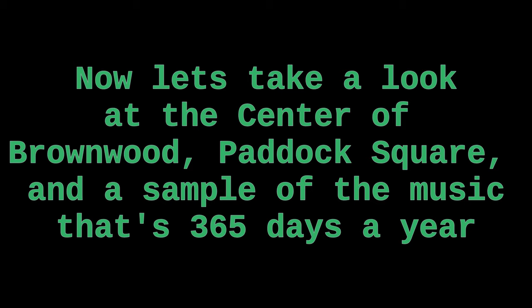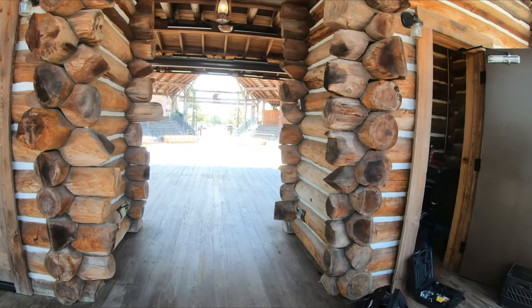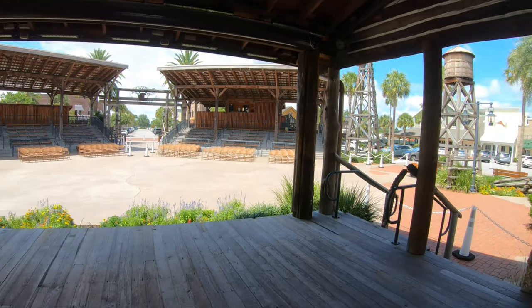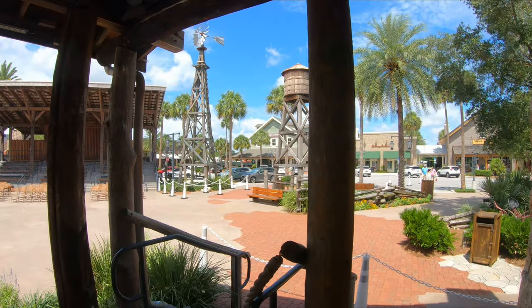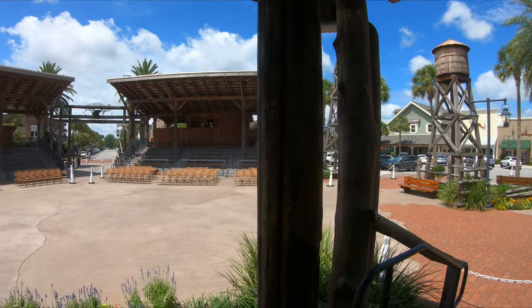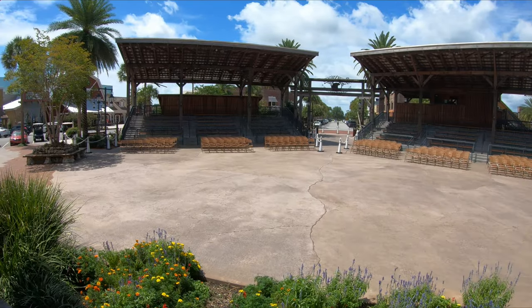At the center of Brownwood is Paddock Square. And in the center of Paddock Square is a little log cabin. And this little log cabin is where all the entertainment comes from every night, 365 days a year. And here is a look out at where all the audience is and all the dancers are, but golly, there's nobody there. But I think we're going to have somebody there in just a few seconds. We're going to see Johnny Wild and the Delights. So let's have a little music.